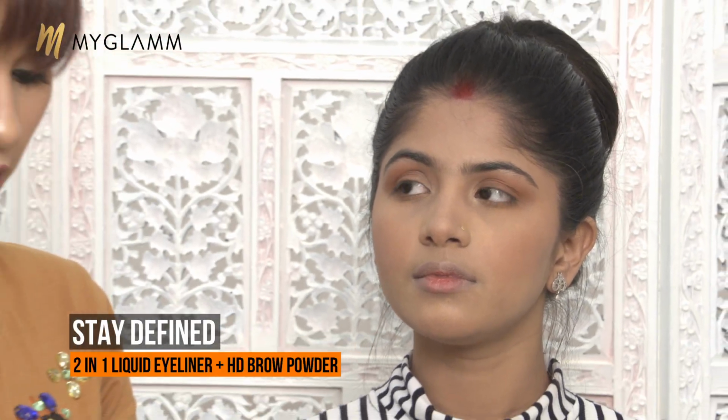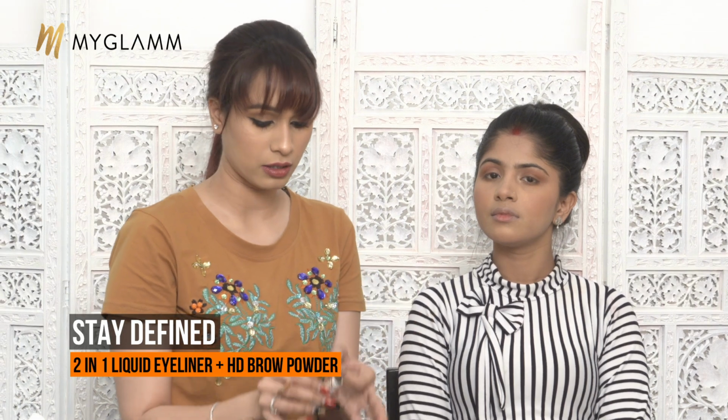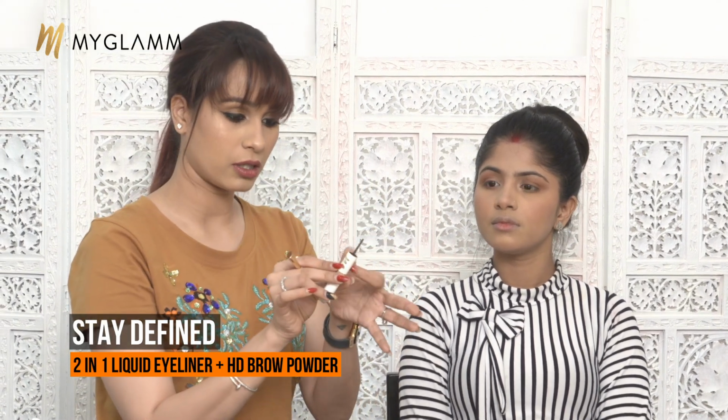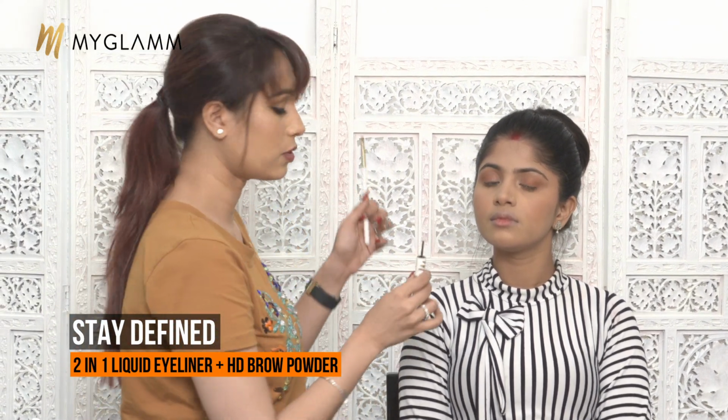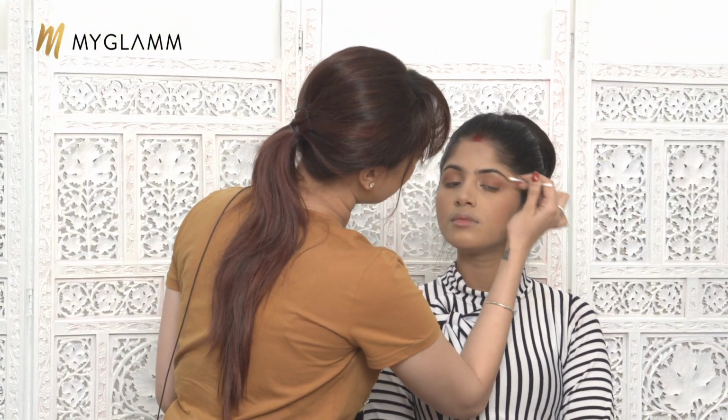I'm going to use the Stay Defined brow powder not just to fill in the brows, but also add a little bit of definition to the eyes. So take out your brow powder, dust off any extra product, and first fill in the brows. So I'm just going to take a clean cotton swab and just run it along the brow hair, so that if there is any product sitting in between the brows, it will pick it up and take it off.